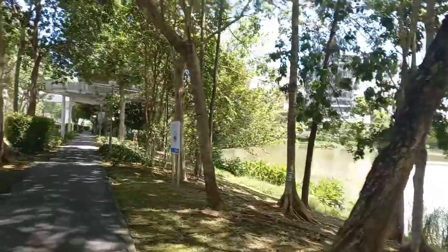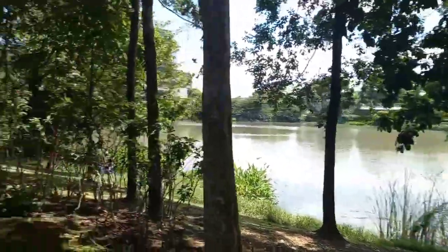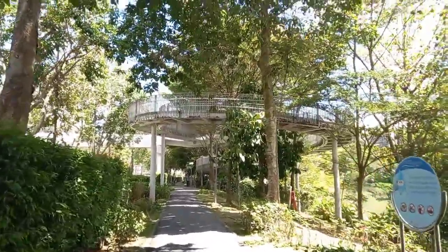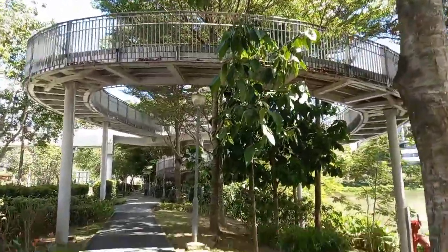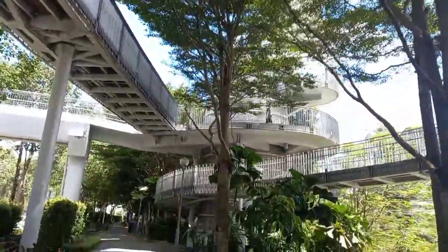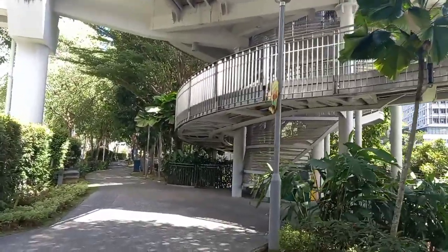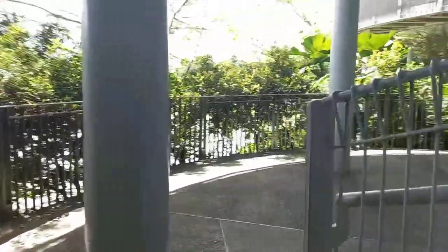So beautiful, the view. No fishing, fine. Oh my god, so much. Now we are here at the Yishun Pond Park, and this is the view here guys. Oh wow. So we are here guys. We are here now. To this lookout tower.